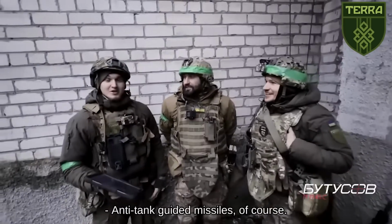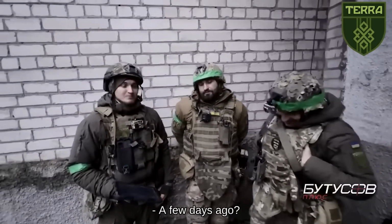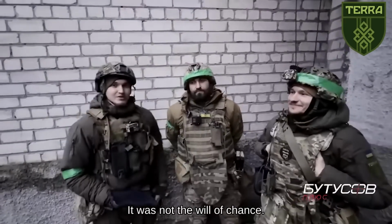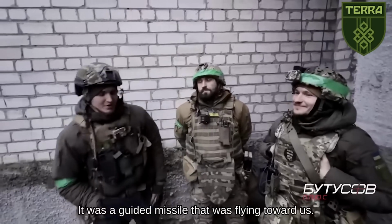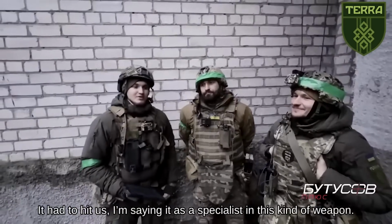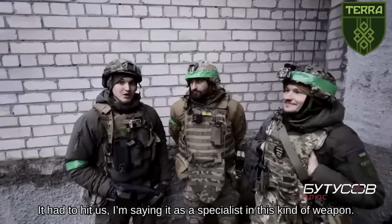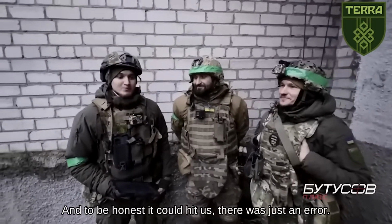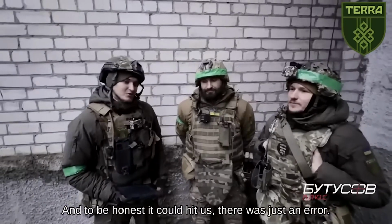Anti-tank guided missiles, of course. A few days ago. Yes, death was guided. First of all, it was not the will of chance. It was a guided missile that was flying toward us. It had to hit us. I'm saying it as a specialist in this kind of weapon. And to be honest, it could hit us. There was just an error.